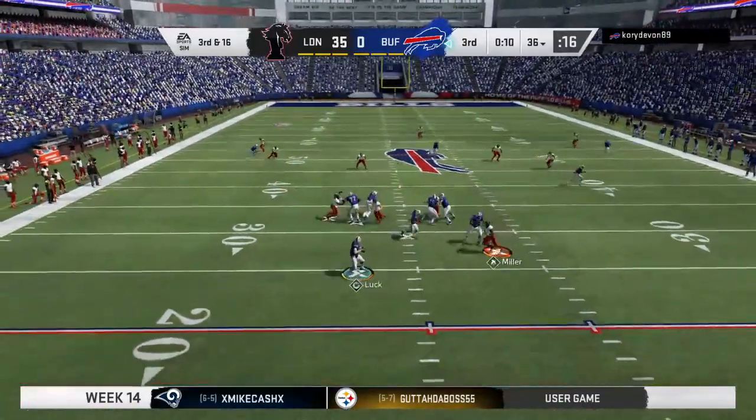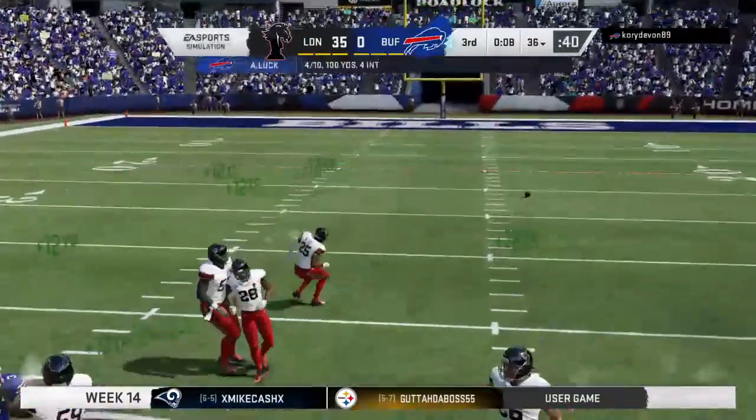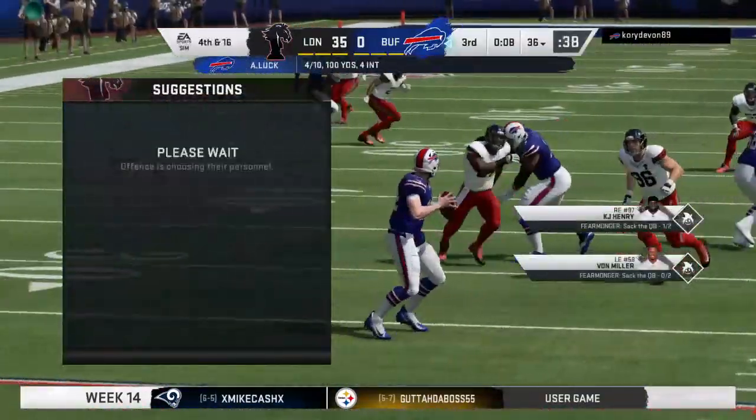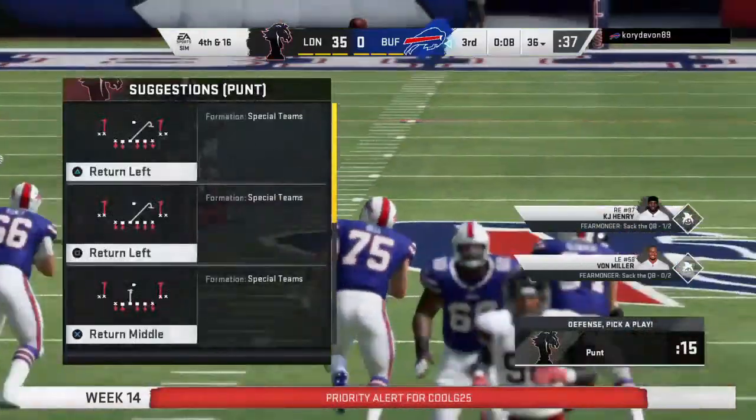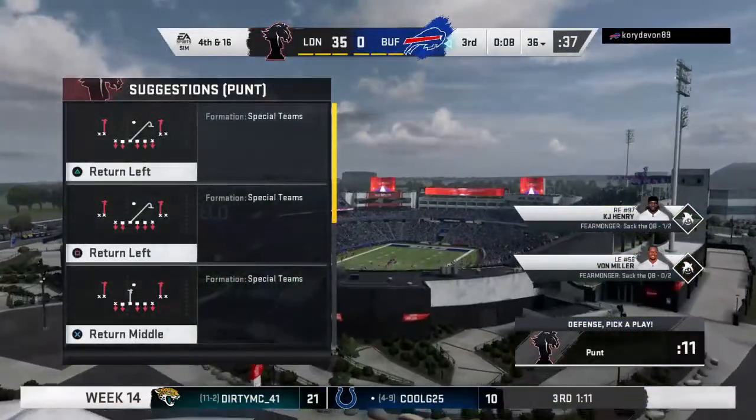3rd and long. It's Luck. And that is incomplete. Pass intended for Calvin Ridley. Incomplete. Sets up 4th down.